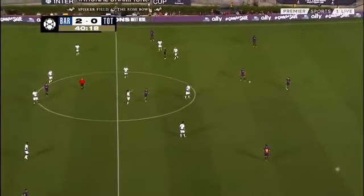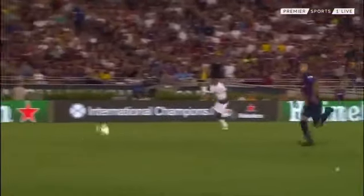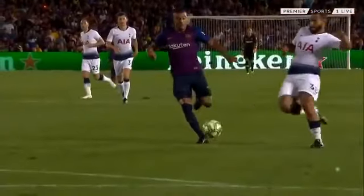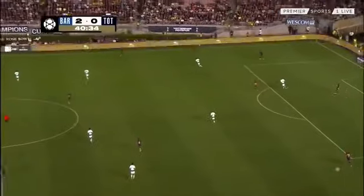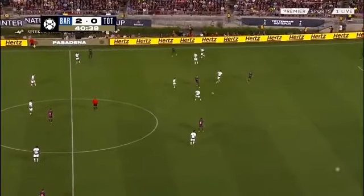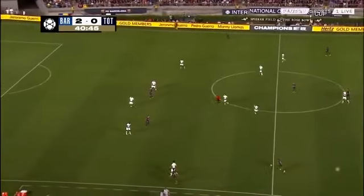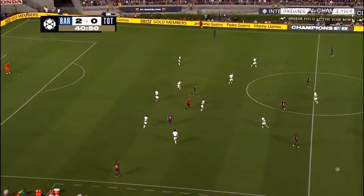Well, he's just 20, Cameron Carter Vickers. Born in Southend. His father was a former NBA player. Well, he's made a couple of good tackles, certainly two really good interceptions. Defended one-on-one against Semedo. He's played four senior games for Spurs in competitive games, all in cup matches. He looks the part, doesn't he?